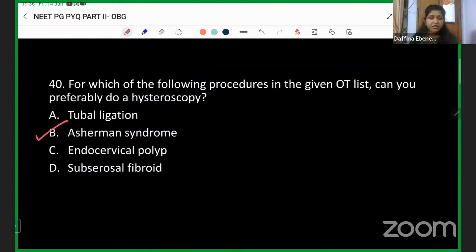What is Asherman syndrome? Asherman syndrome is a syndrome where there are excess intrauterine adhesions owing to previous multiple dilatation and curettage. That is leading to the formation of raw surfaces and increased intrauterine adhesions. So you can do hysteroscopy. So why is it hysteroscopy? Why is it not an endocervical polyp?